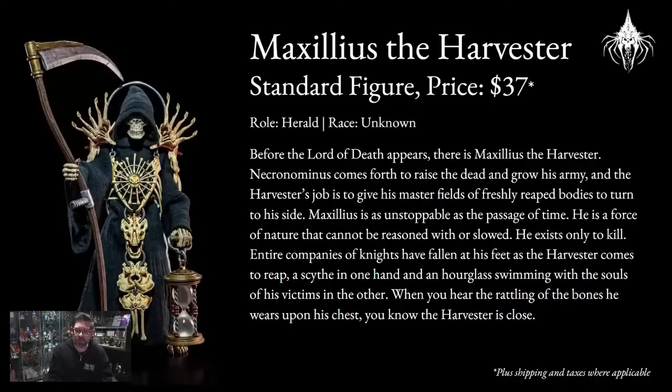Before the Lord of Death appears, there is Maxilius the Harvester. Necronominus comes forth to raise the dead and grow his army, and the harvester's job is to give his master fields of freshly reaped bodies to turn to his side. Maxilius is as unstoppable as the passage of time. He is a force of nature that cannot be reasoned with or slowed. He exists only to kill.